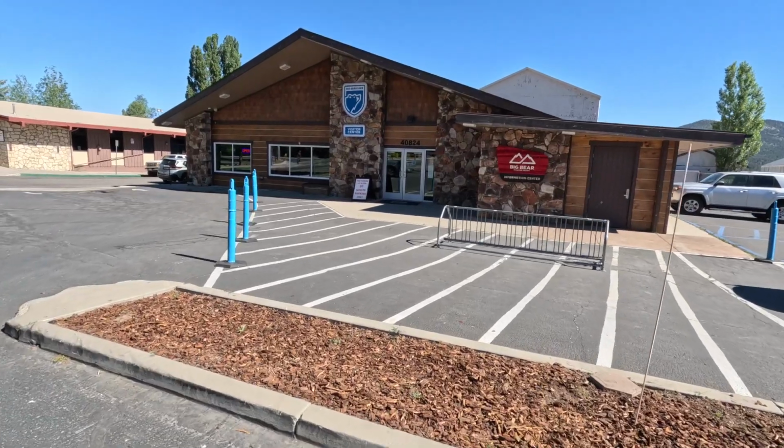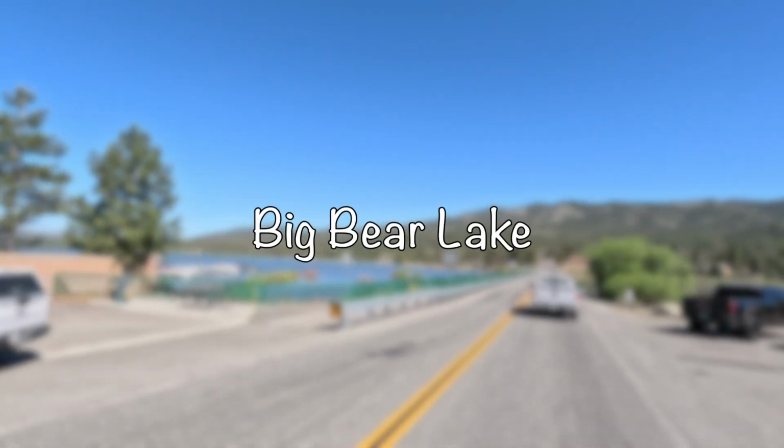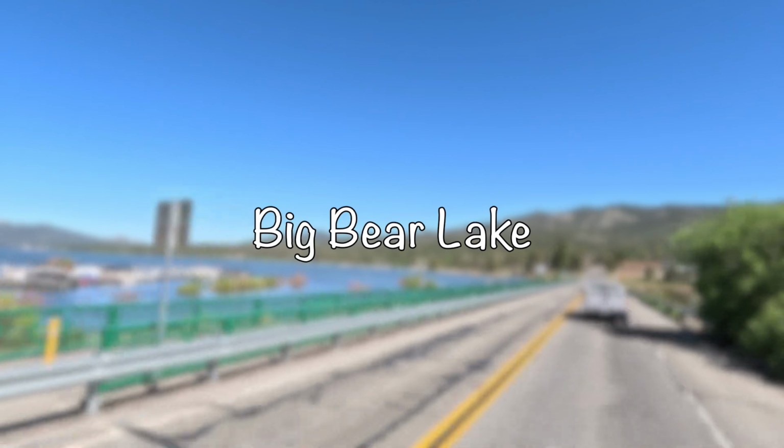So we came to Big Bear Lake Visitor Center. It's in the city. It's a very touristy location around here, as you can imagine. The lake is just behind us, I mean in front of us. It looks awesome. We are gonna get some information, and then we're gonna do a hike and then get a paddleboard in the water.